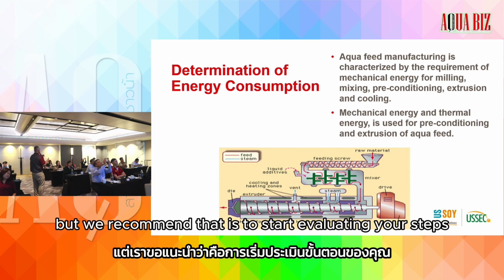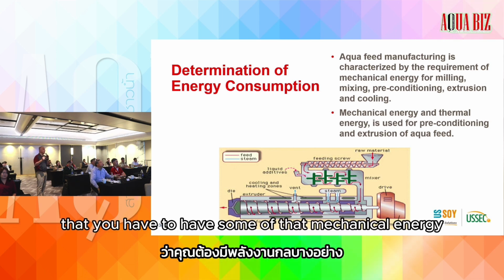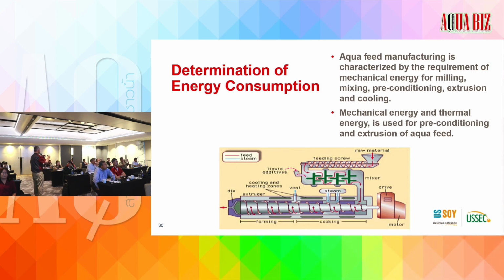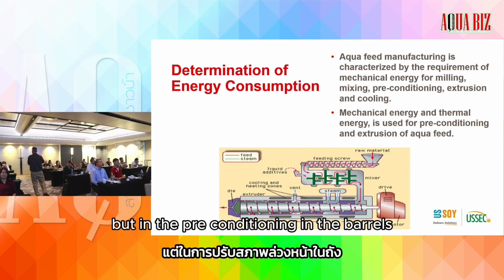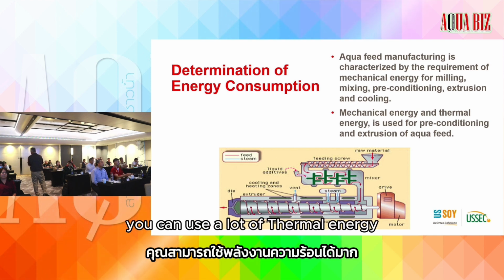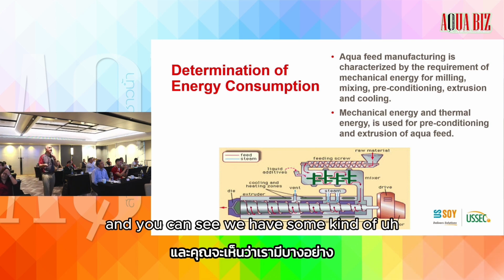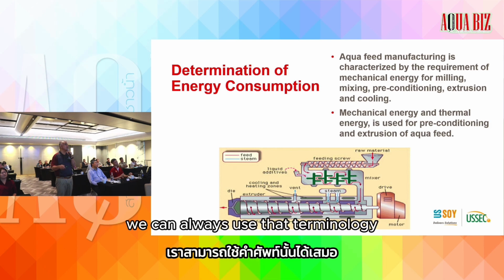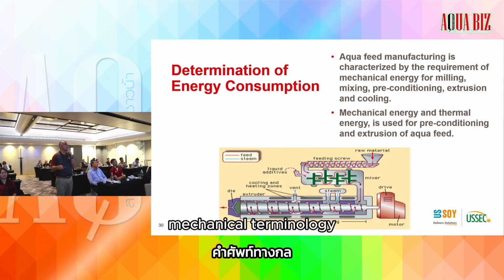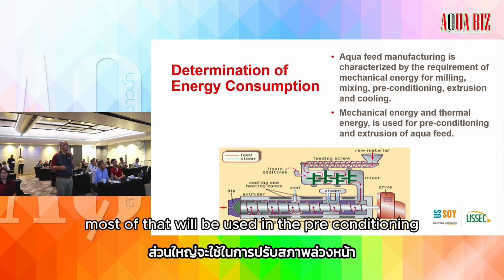What we recommend is to start evaluating your steps. Where am I adding energy? As I mentioned, you have to have some mechanical energy for grinding and for mixing. You can't use thermal energy there. But in the preconditioning, in the barrels, and in the drying, you can use a lot of thermal energy. So you can see we have energy use in milling and mixing, but for preconditioning, extrusion, and cooling, we can always use that thermal energy, mechanical and thermal energy. These are the sources that we use. But of course, most of that will be used in the preconditioning and extrusion of aquafeed.